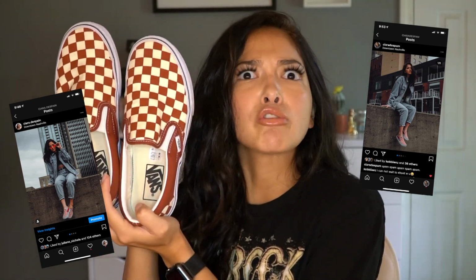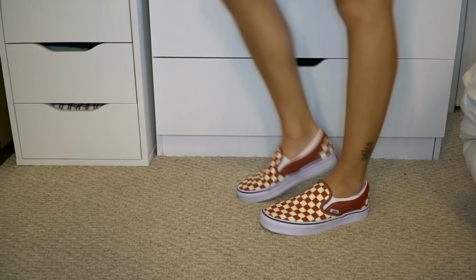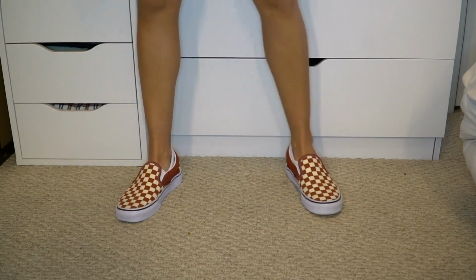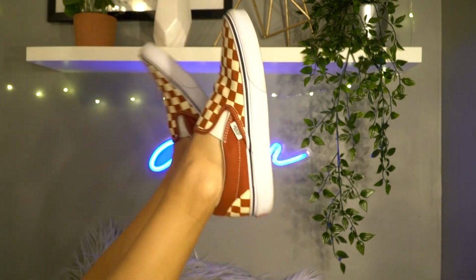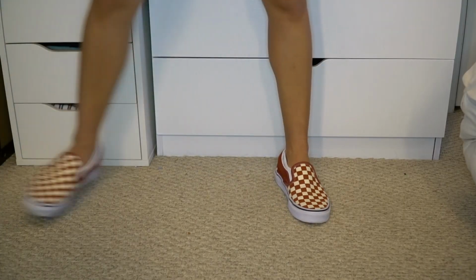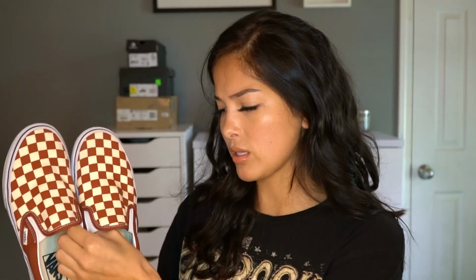So yeah. My last pair of Vans is just this terracotta rusty orangey red. I don't even know what color that is, but yeah, these checkered Vans right here. These are also in the same size, which is men's 5.5, women's 7. I really just got these because I wanted a colored pair of shoes, so I went with these. And also this pair was pretty unique because I hardly ever see anybody with this colorway, so that's another reason why I liked them a lot.